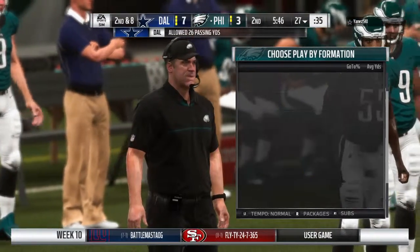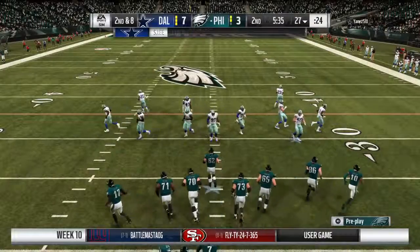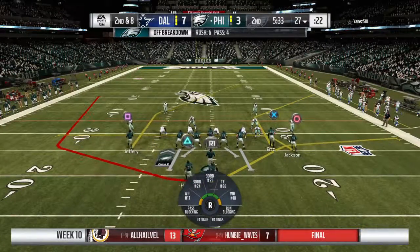Not easily done. 2 yards on the pickup there. It'll be 2nd and 8. They'll break the huddle, come up on 2nd and 8 at the 27-yard line.